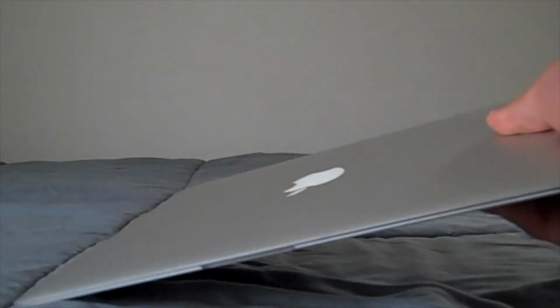So there's a look at all of my Chromebooks. Now, if you're wondering what I use today, my current main laptop is this, a 13-inch 2013 MacBook Air. But that's for another video. Now, does this mean I abandon Chromebooks forever? Does this mean I'm never going to use a Chromebook again now that I have a MacBook?